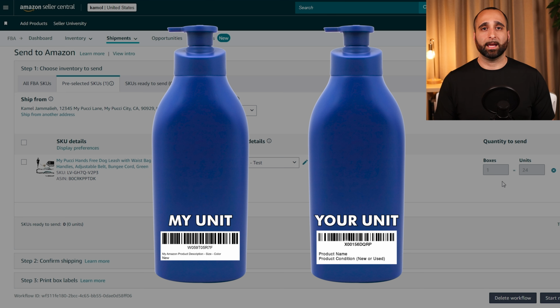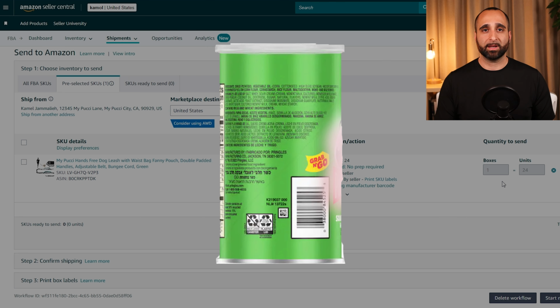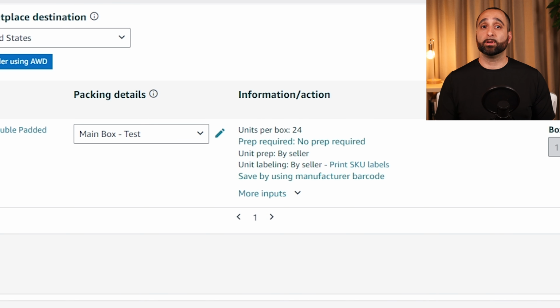Okay, so here is a handy tip depending on your selling strategy. If you're into retail arbitrage or wholesale, make sure to put your FNSKU sticker right on top of the UPC code. But if you're into private label or selling your passion product, you can print your FNSKU directly onto your product.